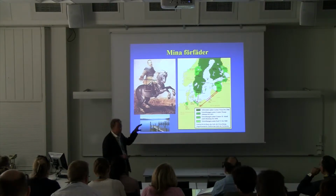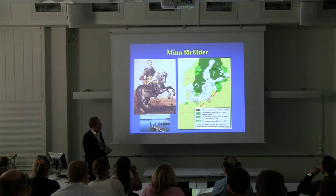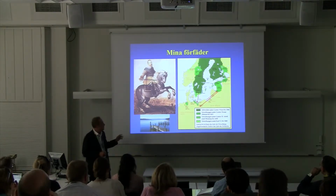It's always Eastern Sea, and currently I like water. I'm still living at water. This is a picture of Starnberg, nearby Munich. It's a beautiful place for living.